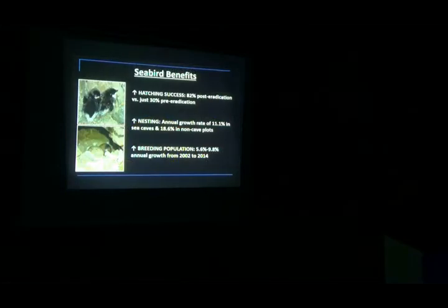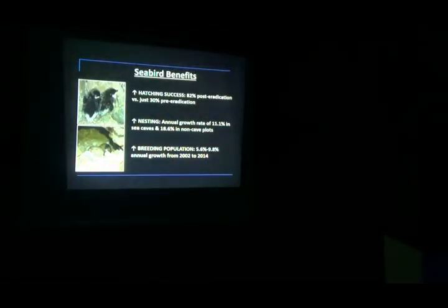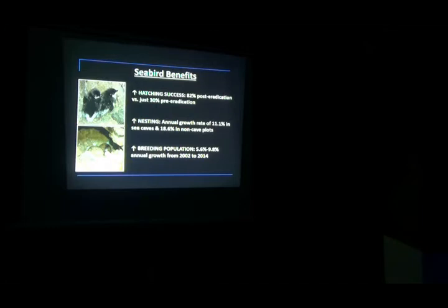But we're seeing just tremendous results for Scripps's murrelets. We have increased hatching success to 82%, from a pre-project baseline of 30%. The annual growth in the sea caves has been 11% and 19% in the non-cave plots that we monitor. And the breeding population has increased 5 to 9% per year, which if you look at the graphs, it's just like this, just seeing the seabird response. And that's just Scripps's murrelets.